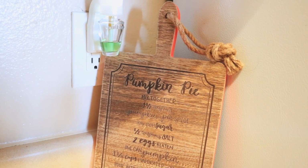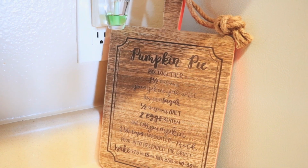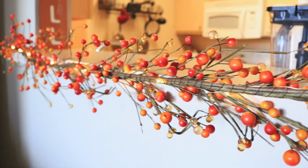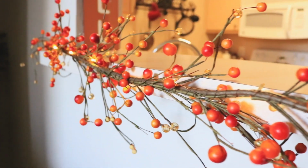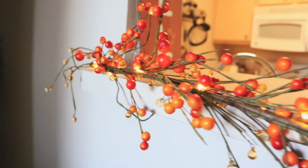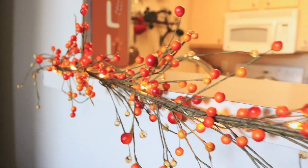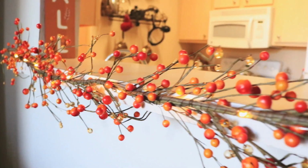And I got this pumpkin pie sign last year from Target, and I think it was from the Target dollar spot. So I was actually not going to put up this garland this year, but both George and I are obsessed with it. He said to me, we have put it up every single other year, so why not this year? And I said, you know what, if you want it up, you put it up. So he actually did, and I don't mind it. It's actually beautiful, and it has a string of LED lights in there, and it's really beautiful at night.